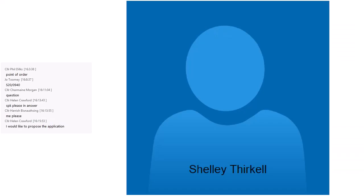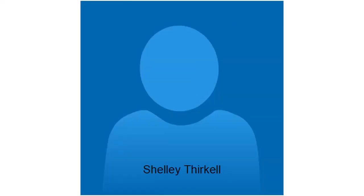For. Councillor Harish Bisnorth Singh? For. Councillor Helen Crawford. For. Councillor Phil Dilks. For. Councillor Mike Exton. For. Councillor Mrs Rosemary Cadbury Brown. For. Councillor Penny Milnes. For. Councillor Charmaine Morgan. For. Councillor Robert Reed. For. Councillor Ian Selby. For. Councillor Mrs Judy Smith. For. And Chairman Councillor Bob Adams. For. Unanimous, Chairman. Unanimous? Yes, Mr Chairman.